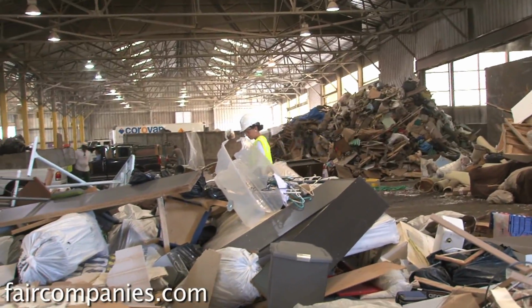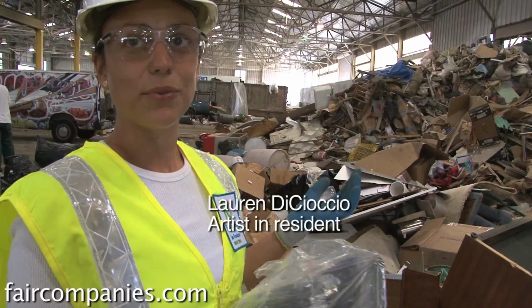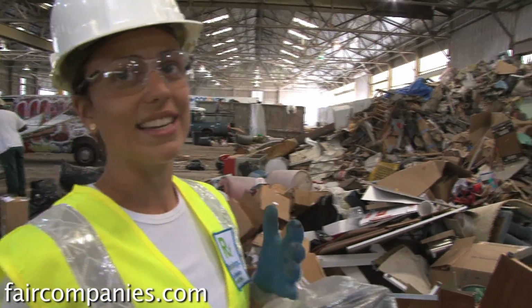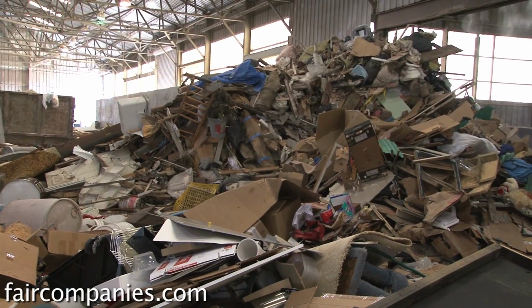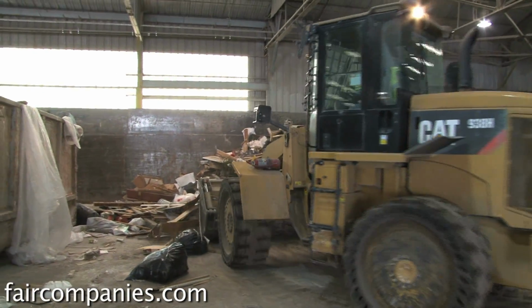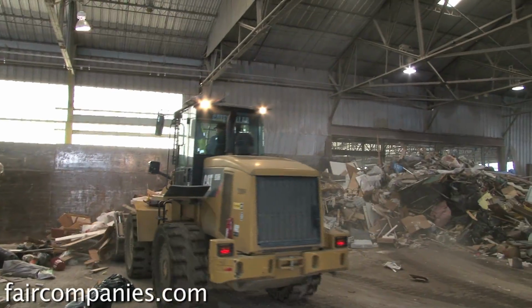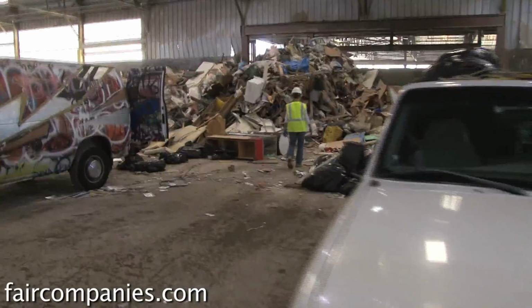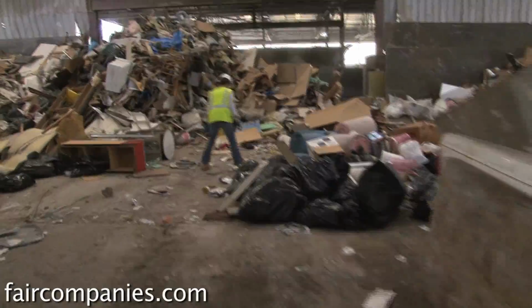You acclimate so quickly to the amount of waste. I mean, look at this building. Look at all of this. When you first walk in, it's so shocking. To be around it every day, you kind of get caught up in this process of excavating these loads. There's always a trail.